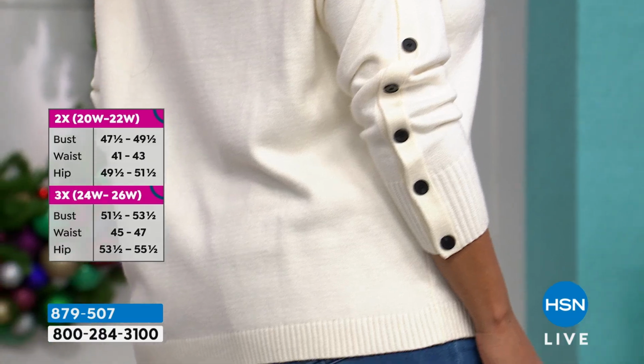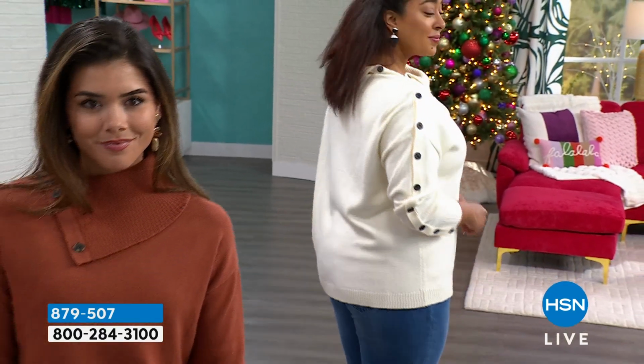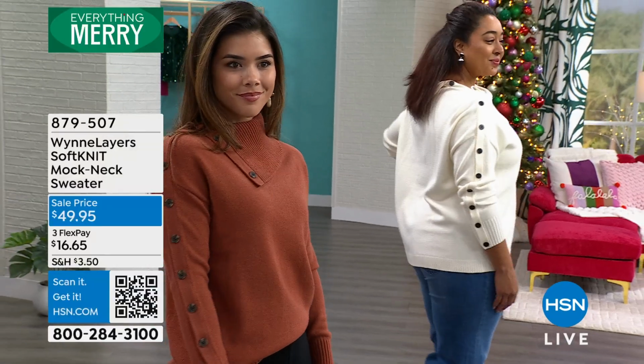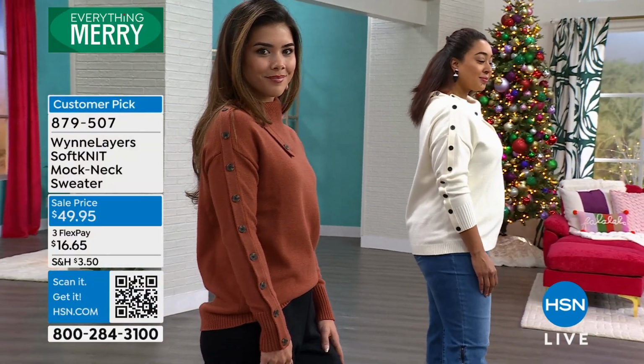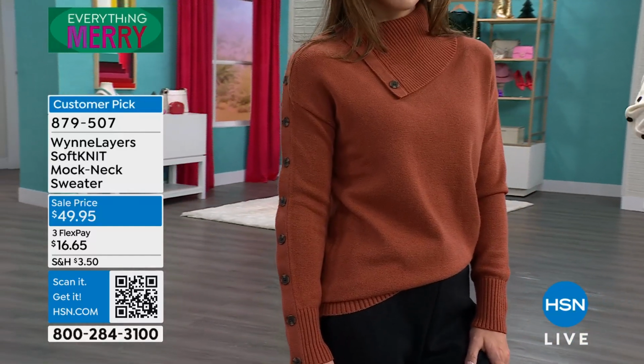Yeah, and again, just nice versatility. The buttons are just so fun. They're only down the right side of the arm, and then they start becoming real working buttons just there at the top of the shoulder so that you can have that little bit of that scarf detail, or you can make it a turtleneck as well.